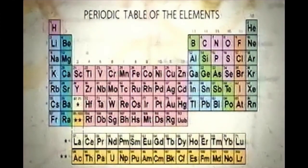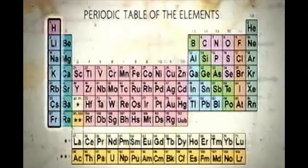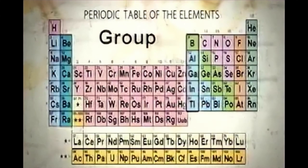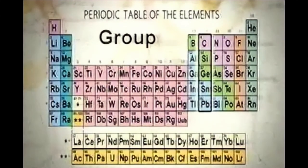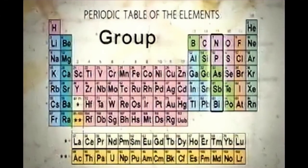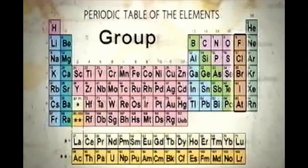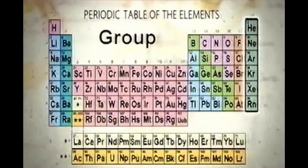As you read across the table from left to right, the vertical lines of elements are called groups. Elements in a group have the same number of electrons in their outermost electron shells. These outermost electrons are called valence electrons, and they dictate how elements interact. Elements in the same group generally interact with other elements in similar ways.